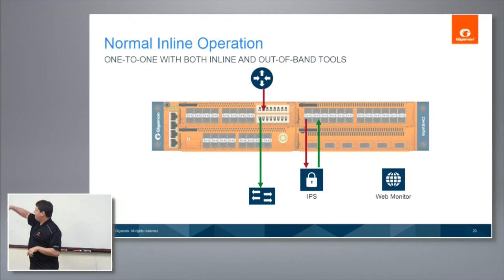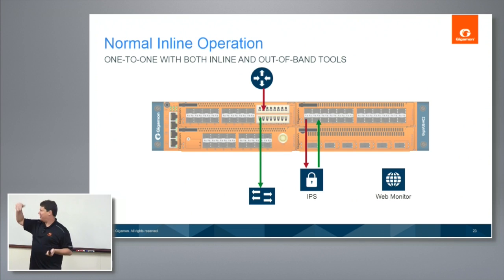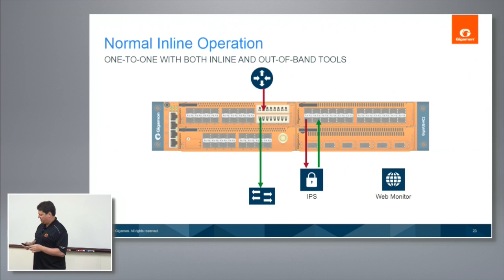So the red line, for instance, is traffic that hasn't been inspected yet. It's coming in from the big bad internet, for instance. Goes down through the IPS. The IPS says, okay, this looks good. We'll clear it. Becomes green, gets sent back and through into the network.